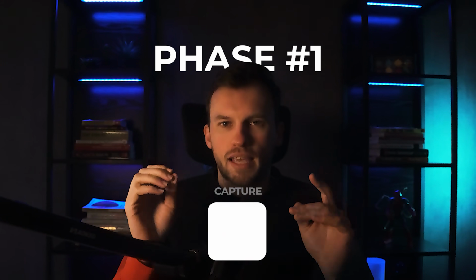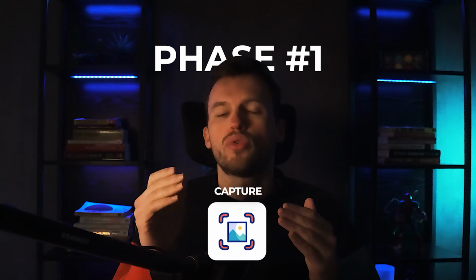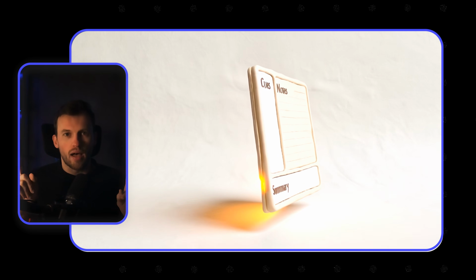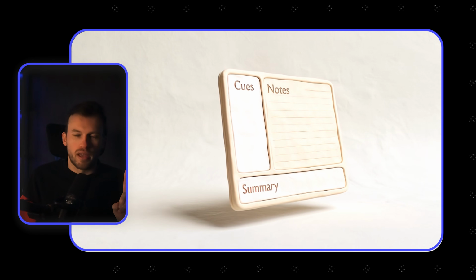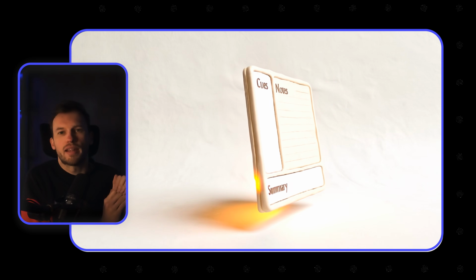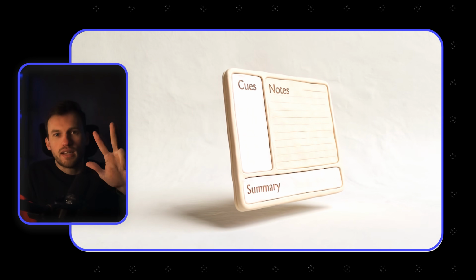Phase number 1 is capture. This phase happens during the lecture. Here, you're going to use a modified Cornell Method layout. All you have to do is take your page, it could be paper or digital, doesn't really matter yet, and divide it into 3 sections.